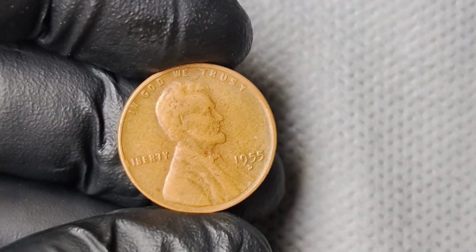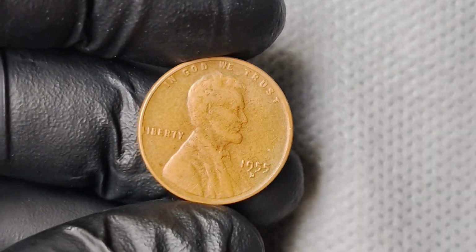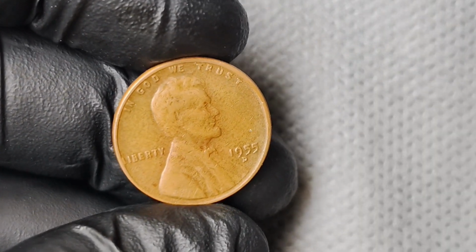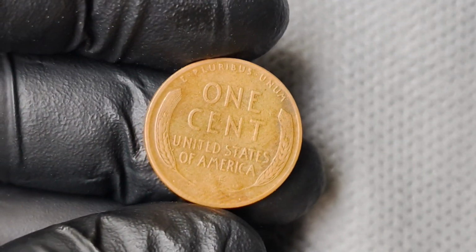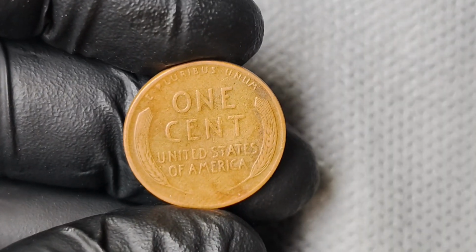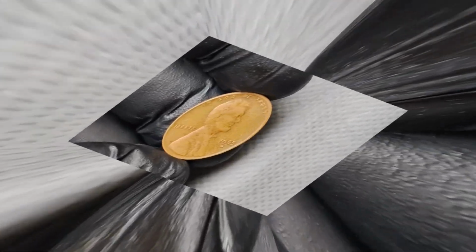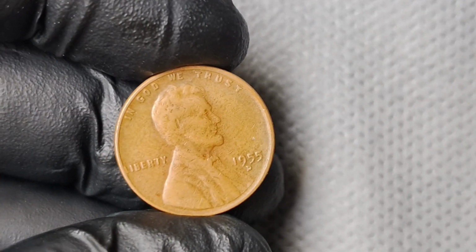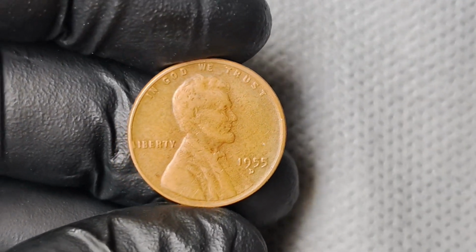But be careful. The market is full of counterfeits, fake double dies created by damage or post-mint alterations. True mint errors have clean, raised doubling formed during striking, not scratches or flattening from wear. If you find one that looks promising, don't clean it, don't polish it, and don't rush to sell it. Get it authenticated by a trusted grading company. The right certification could turn your penny into a $1 million payday.